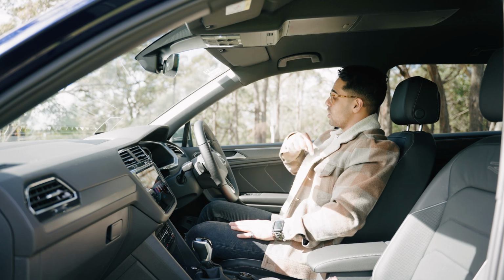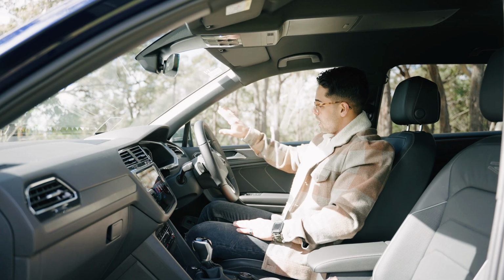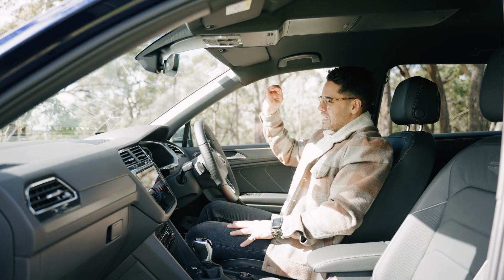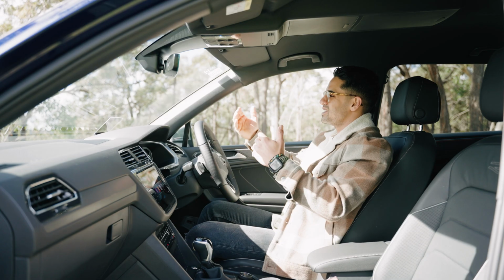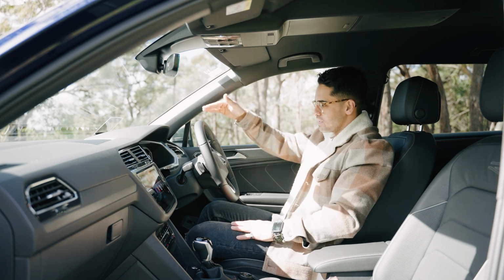Also, this car has an option pack, which is over $2,000, which allows for a Harman Kardon sound system and a head-up display. I don't like how the display pops out of the dash. It's just a bit cheap and nasty. I wish it was integrated into the windscreen like most German automakers. Coming out of the dash just looks tacky. But I understand why they do it.